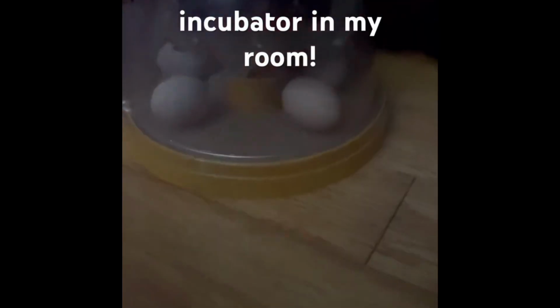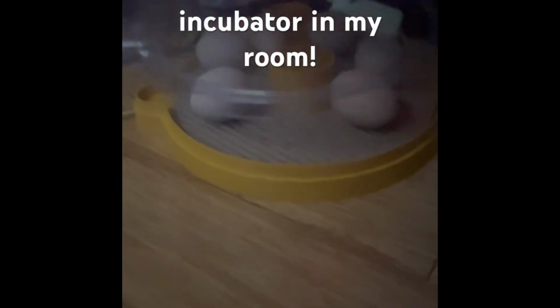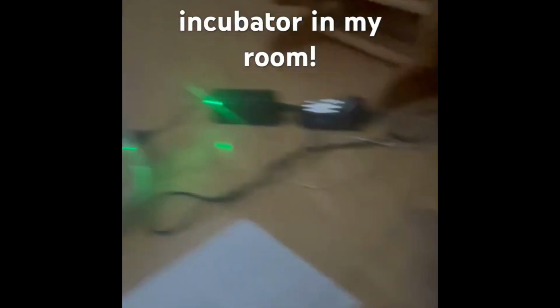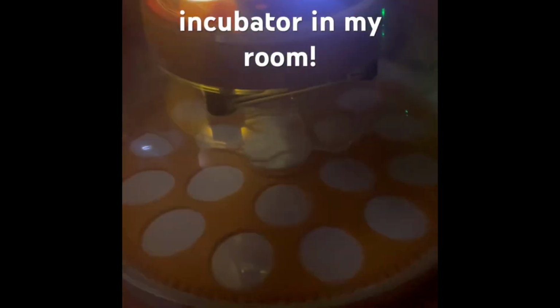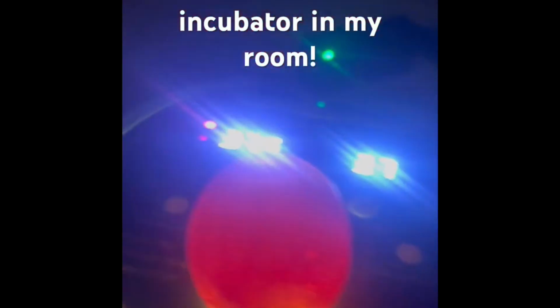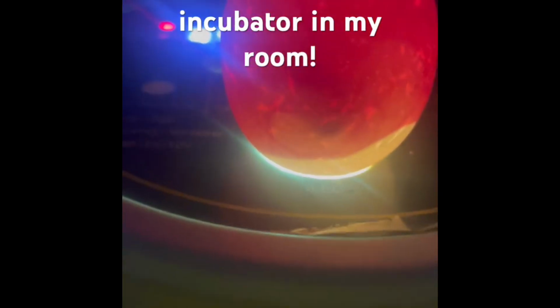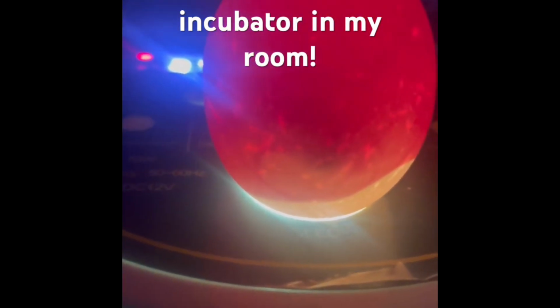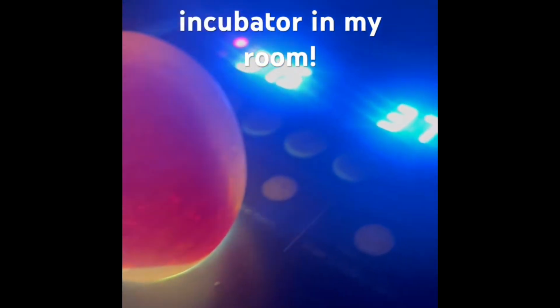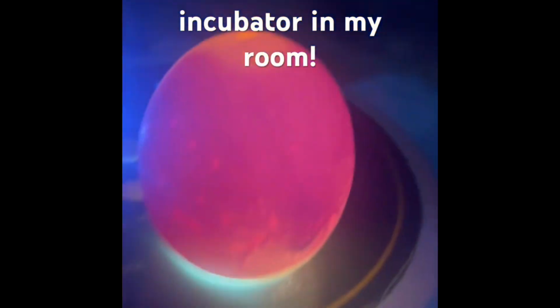Day 8 of trying to hatch chicks in an incubator in my room. Today is the first day where we will be able to tell if the eggs have got chicks inside. So this egg, as you can see, has got a big black dot in the top of it and a little black embryo at the bottom with little veins leading from it. That shows that this egg's got a chick growing inside.